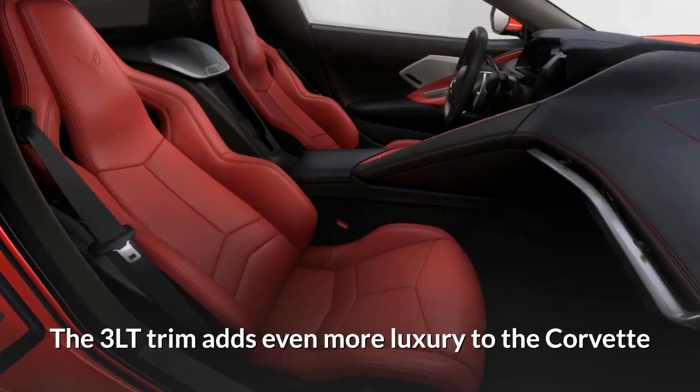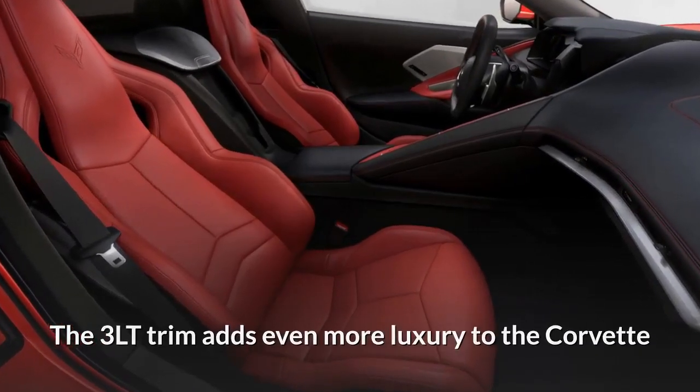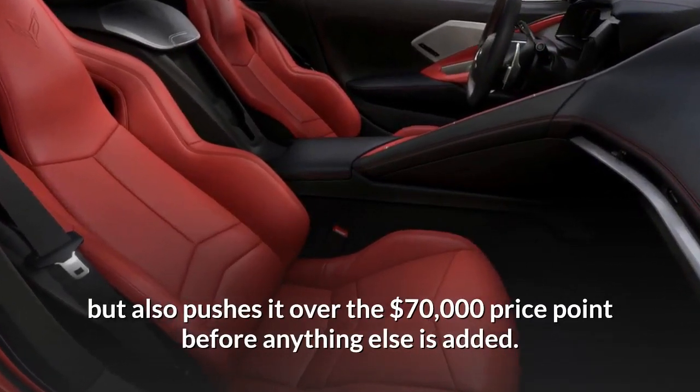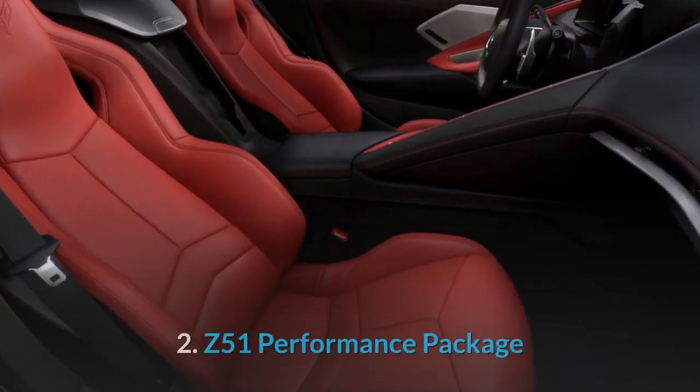The 3LT trim adds even more luxury to the Corvette but also pushes it over the $70,000 price point before anything else is added.